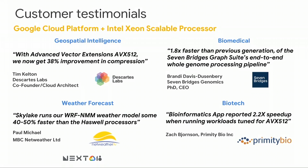And they've just, in this move to the latest generation, saw a 40% uptick almost in their performance. And you can see other examples where people are seeing almost 2x, especially in the life sciences area, the biotech companies at the right. So Descartes actually has a session tomorrow if you want to hear more about their experience, and go look at it.